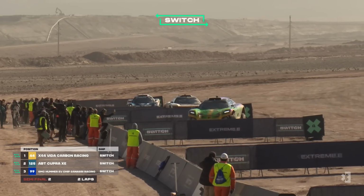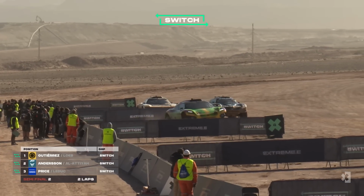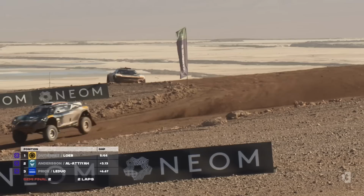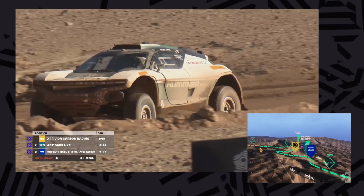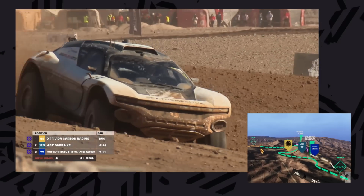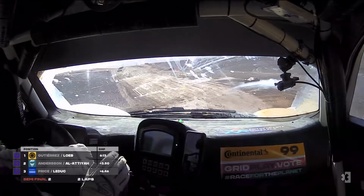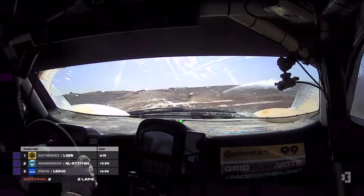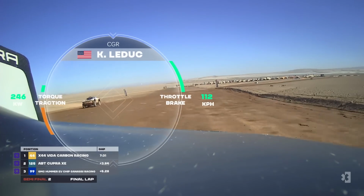So this is a great tie. This is Nasser Alatia, Carla Duke, Sebastian Loeb. And somehow they've managed to get out first, the ACCIONA Cupra team. Here comes Kyle LeDuc. He's got to go absolutely maximum attack here if he wants to keep that GMC Hummer EV in the title fight. Loeb can manage that gap. Look at that, sideways down the slope with Kyle LeDuc chasing down Alatia. Look at LeDuc, he's going for it.